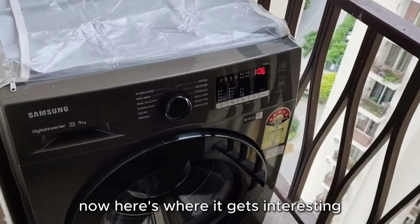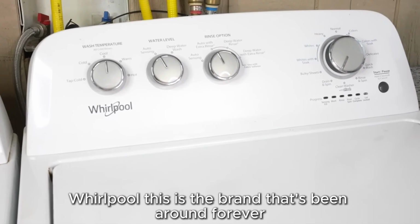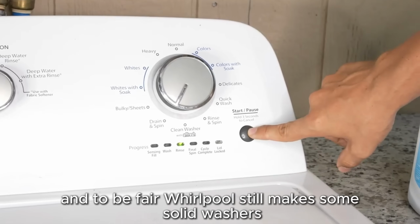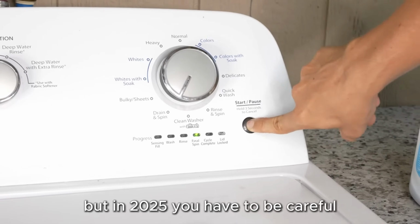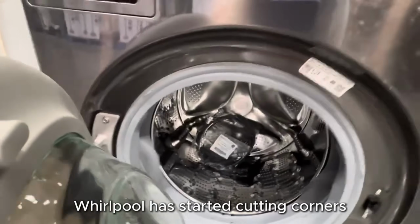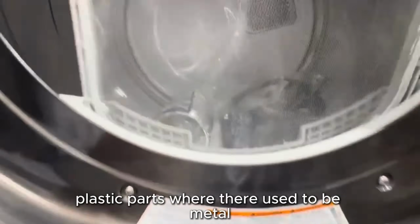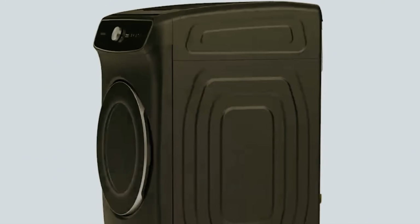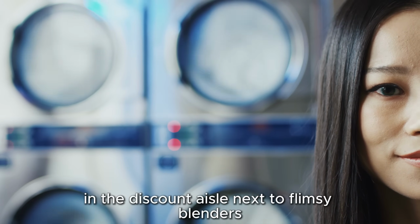Now, here's where it gets interesting. Whirlpool. This is the brand that's been around forever. Your grandma probably had one. And to be fair, Whirlpool still makes some solid washers. But in 2025, you have to be careful. Whirlpool has started cutting corners. Thinner steel, cheaper doors, plastic parts where there used to be metal. Some models are dependable tanks. Others feel like they belong in the discount aisle next to flimsy blenders.